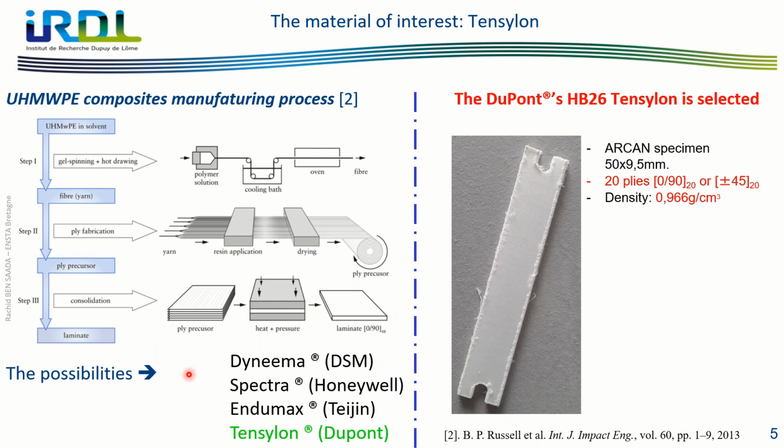We can find within the market four main products. The Tensylon is manufactured and provided by DuPont in the form of 500 square millimeter flat plates with two stackings, 0/90 and plus or minus 45. Here we give the geometry of the Arcan specimen.